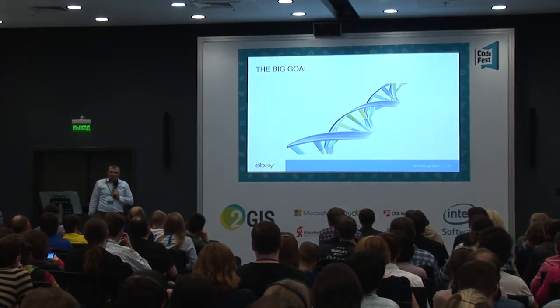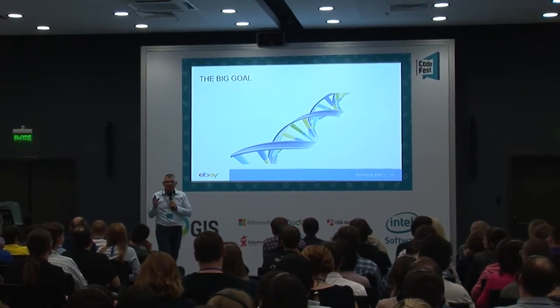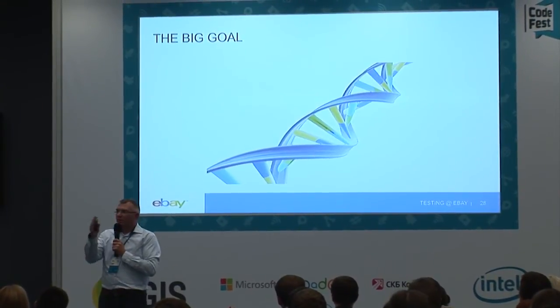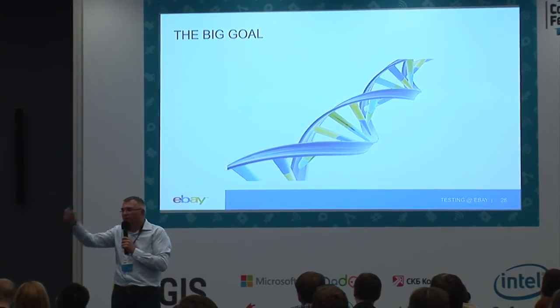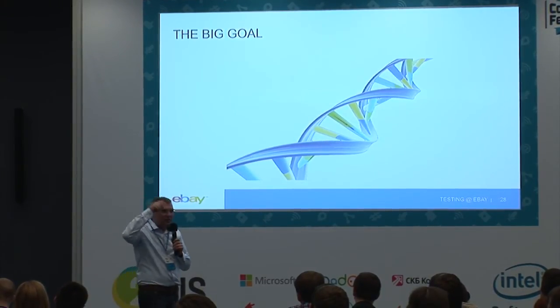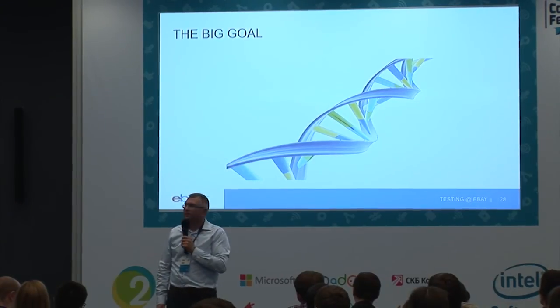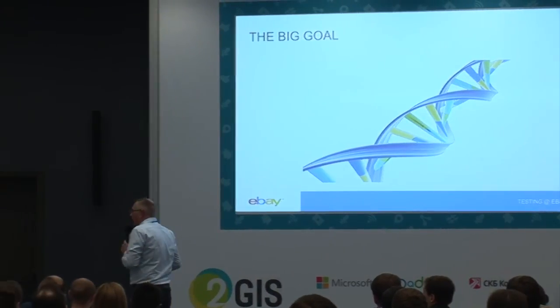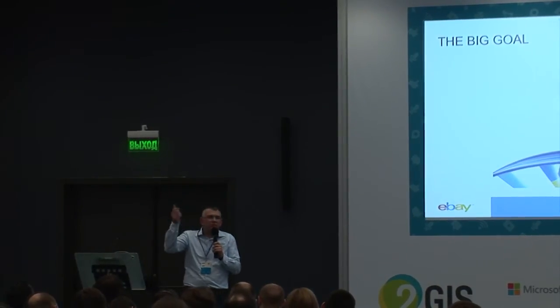Good. So what's the big goal? The big goal, in the end, is to put quality into the DNA of every single team, rather than have things separated, with development, QA, etc. Actually, it needs to go into absolutely every single person's head, regardless of what kind of function you are working in. I think it's absolutely doable in every company. I often hear, well, you can do that because you're eBay and you're Silicon Valley. And no. I think it can be absolutely done in every single company. It just means that you need to want it.